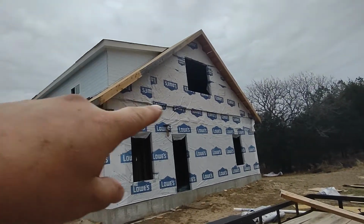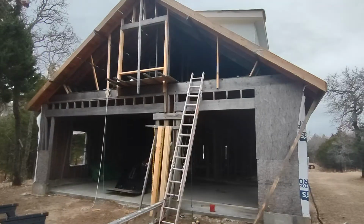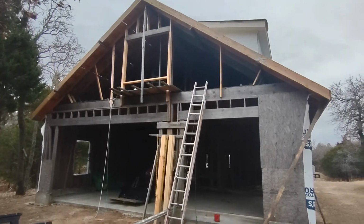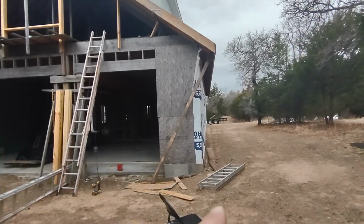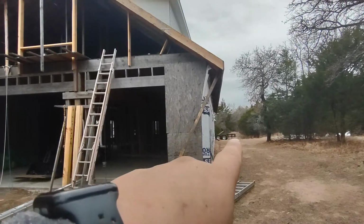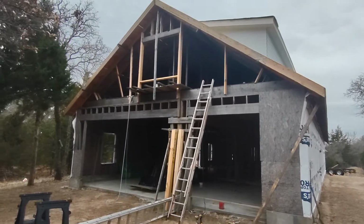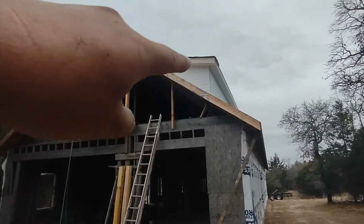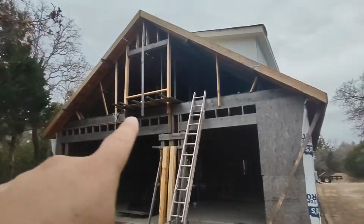But I'm on this end wall here. Let me show you what the other side's going to look like in the beginning stage. Okay, so this is the other side of the big rectangle. Here's my little fiber box right here. I was just standing way over there by that trailer. So I come down here, big long rectangle. This is the other side of that shed dormer. All right, so getting onto this end wall here.